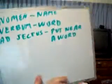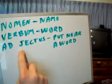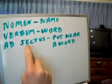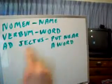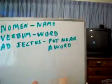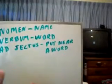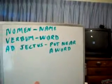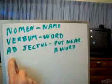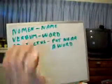Now, what about adjective? Well, that comes from adjectus. Now, keep in mind, in the Latin, the J would actually be I. Okay? So you'd have I-E-C-T-U-S instead of J-E-C-T-U-S. Why? Because the Latin alphabet does not have a letter J, it just has the letter I, which was usually pronounced the letter Y. Okay? Now, add is to or towards. Jectus is to throw or put near.